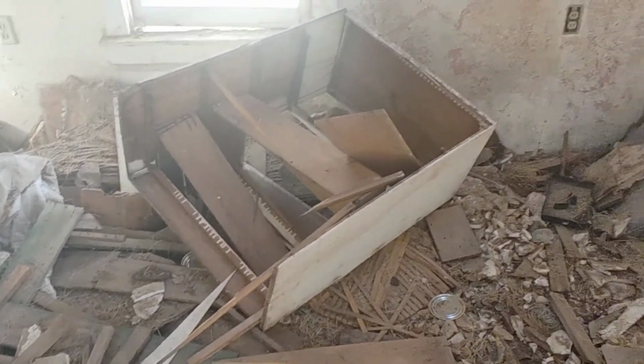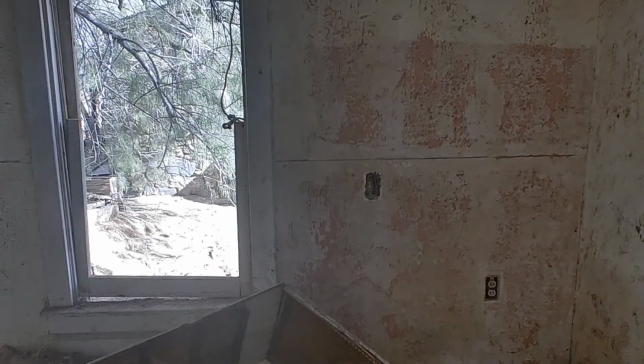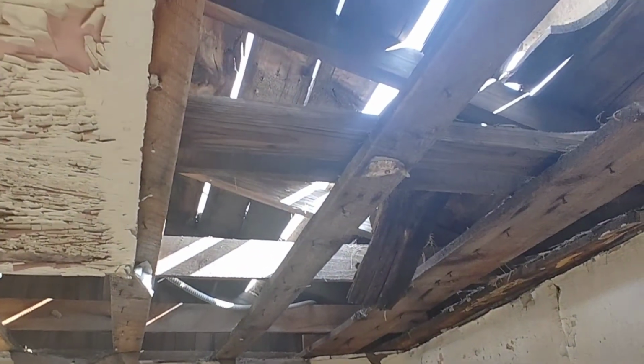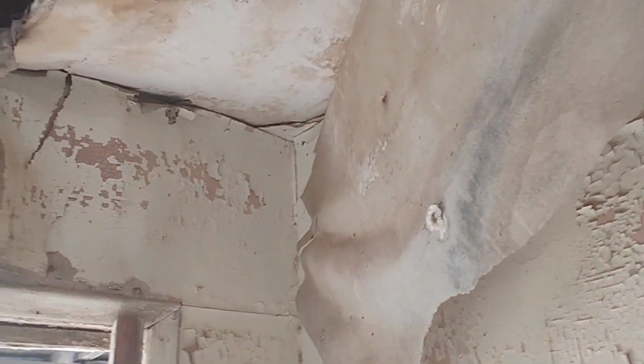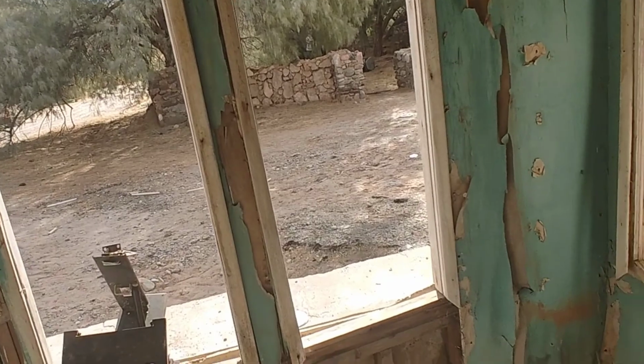Look, a light socket. This place had electricity. Right there's a plug-in and a light switch. It had a kind of wallpaper on here. And then they painted over it. See? Looks like there might have been a fire with that black mold. I'm not sure. This place is totally awesome.